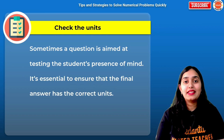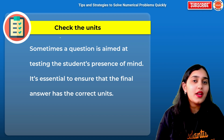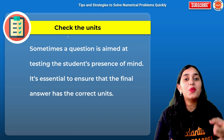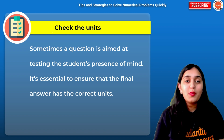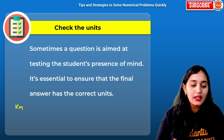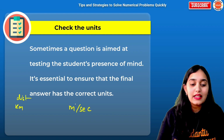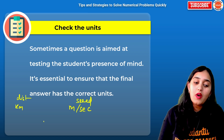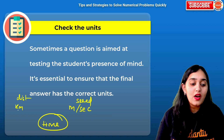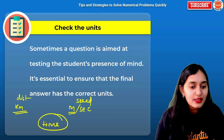Okay. Next is, check for the units, please. A major mistake you are going to make in physics and maths is that unit conversion is missed. Many times, some values are given in kilometer, and speed is given in meter per second. If you don't convert distance and speed into the same unit, whatever time you find out will be wrong, will not match the options, because the units are different. So you have to check the units.